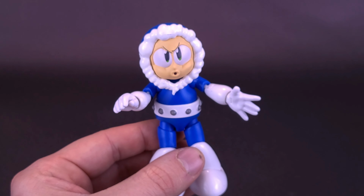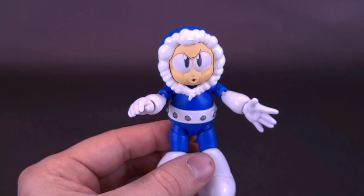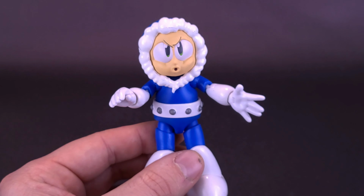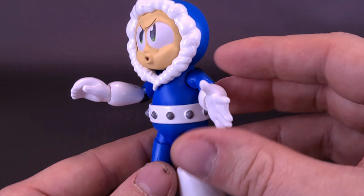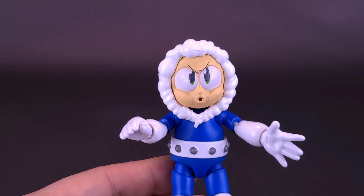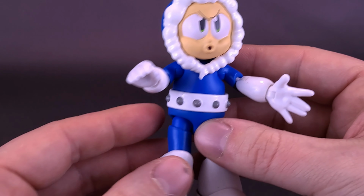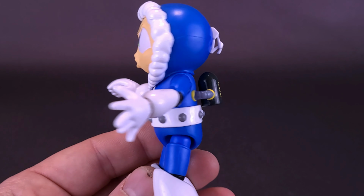Now, this is, again, only 3 of the potentially 7 figures that we're getting from the first wave. I guess it really is a first and second wave. Only really the figures that we looked at in the last series of 3 reviews, Fireman, Mega Man, of course, before that, and now Iceman, only seem to be the 3 figures that Jada Toys has launched right now online. And again, I'm probably sure that we're going to be getting eventually, maybe within even this year, the remaining Elect Man, Bomb Man, Cut Man, and Guts Man.